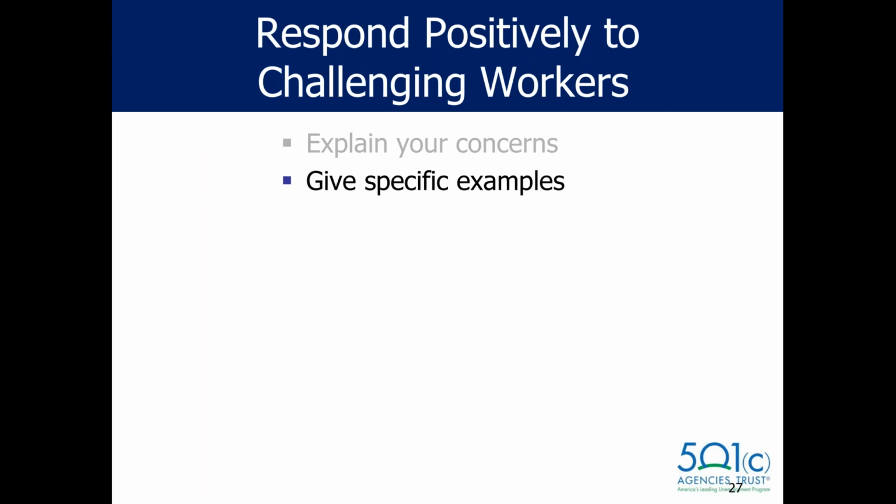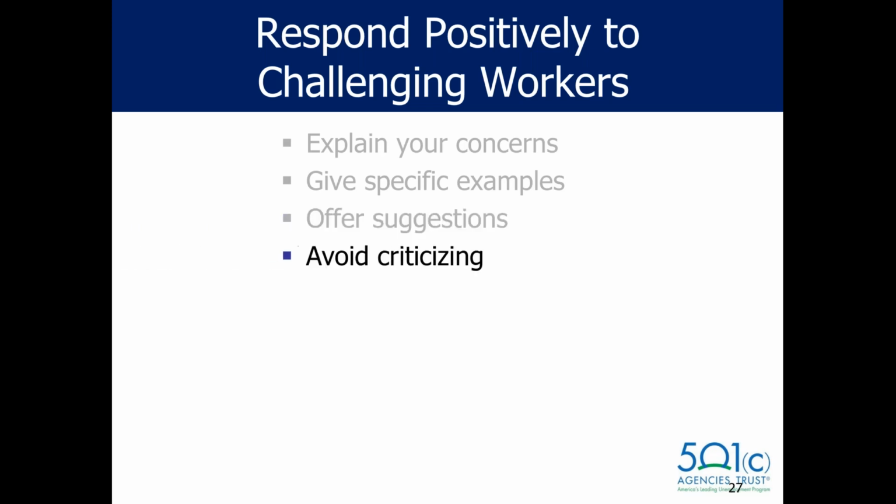Give specific examples. Offer suggestions for changing the behavior and be open to the employee's ideas. Oh, so important: avoid criticizing or judging. None of us like to feel that. Don't blame or criticize the employee personally. Just focus on problems and solutions.